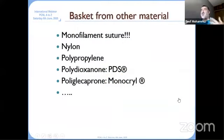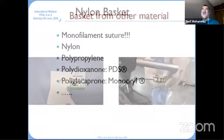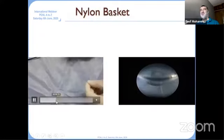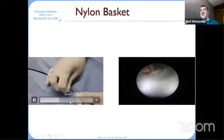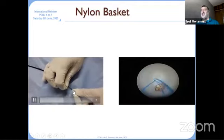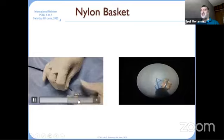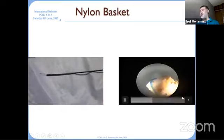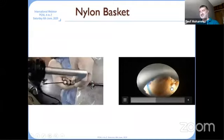Afterward, we had to push the idea forward. What can we use that is readily available in every operating room? So we can use a monofilament suture. Here, a nylon suture is woven into a basket and inserted into a coaxial pusher. We can move it, and it is effective.